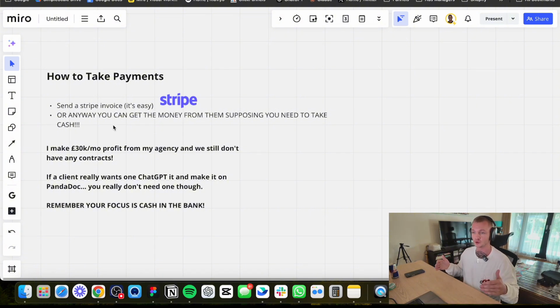Like I say, we don't even do contracts right now. We're doing 30K a month profit. It's not really needed. A lot of the clients that we speak to actually prefer that. You get a lot of gurus saying you need to lock them in for 3 months minimum. If you're good at your job and you're providing a good service, they're going to stay. If not, you don't want to lock them in because it's going to be bad juju, bad karma.